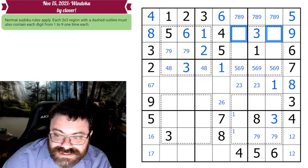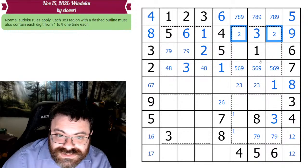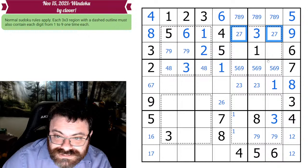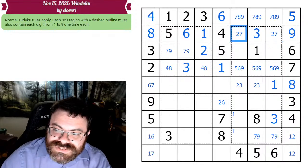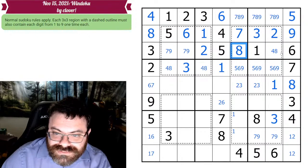This is a pair. 2 and 7, it looks like. This is in the box with a 2, so that's 7 and that's 2. This is a pair. 1, 2, 3. We need 4 and 8. We know the order there.